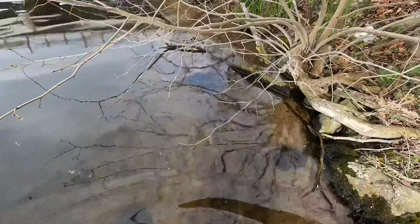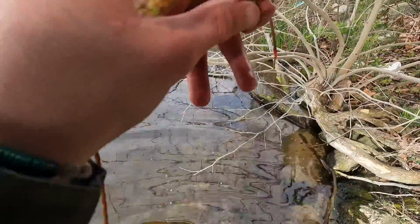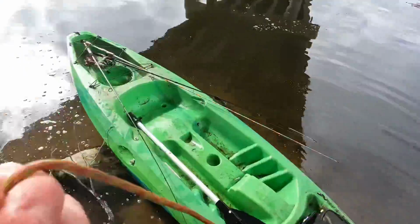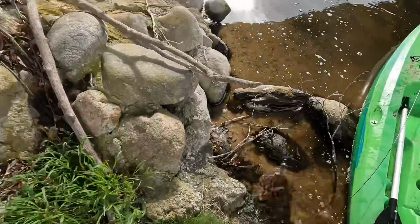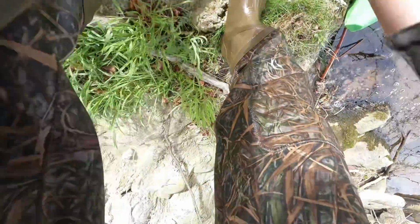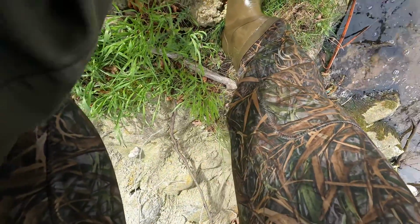Okay, gonna anchor out the canoe. I guess you can see right here. Maybe not. A little closer. This looks like a good spot, though. I like this spot. Oh, what is that? Why is that so ashy? This looks like a good spot.